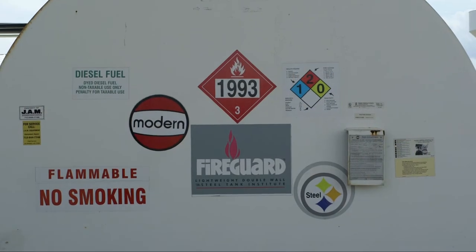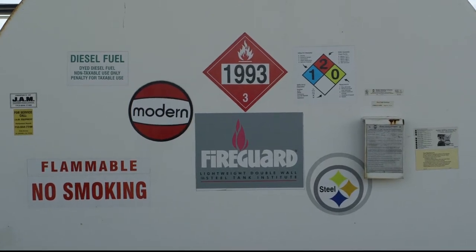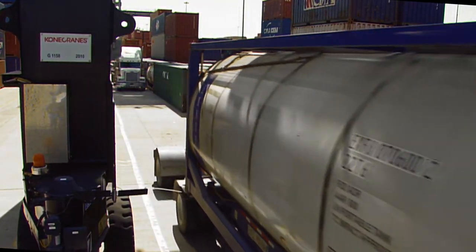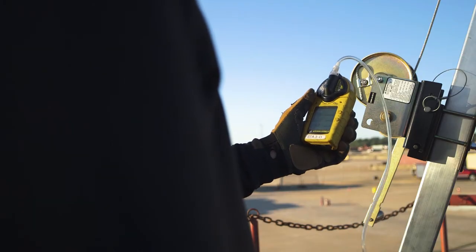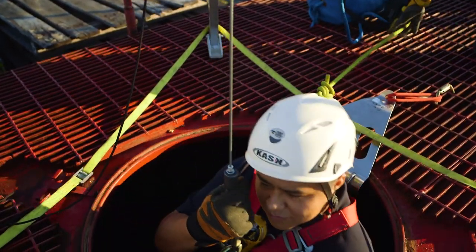Health and physical hazards must be communicated to employees in accordance with OSHA's hazard communication standard before the product is used. When flammable liquids and gases are being transported, all applicable Department of Transportation rules must be followed. Only those individuals who have been properly trained, received authorization, and coordinated entry in accordance with Port Houston's confined space program may conduct confined space entry.